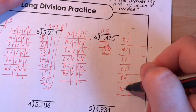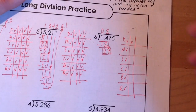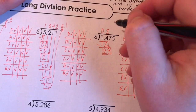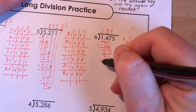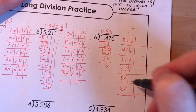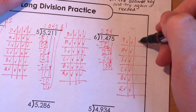So we have 27 on our tray now, and repeat. All right, next determine. 6 times what gets me close to 27? I know 6 times 4 is 24. 6 times 5 is 30, so it has to be 4. Multiply. 6 times 4 is 24. Subtract. 27 minus 24 is 3. Check. Yes, 3 is less than 6. Bring down the 5 to join with the leftovers, and repeat.